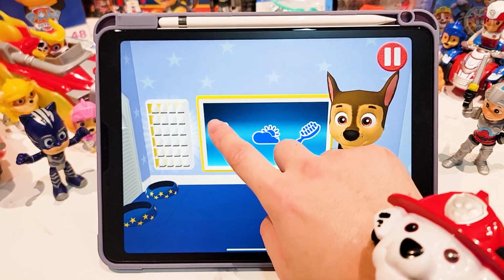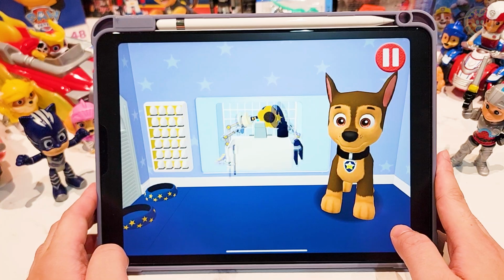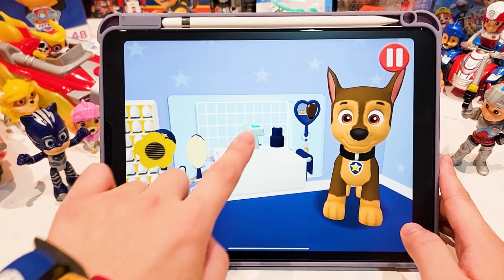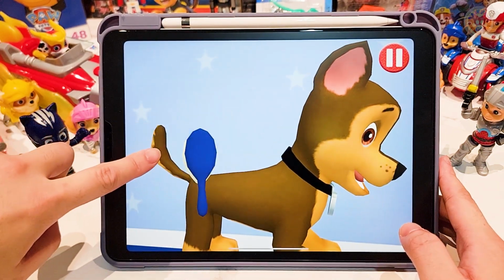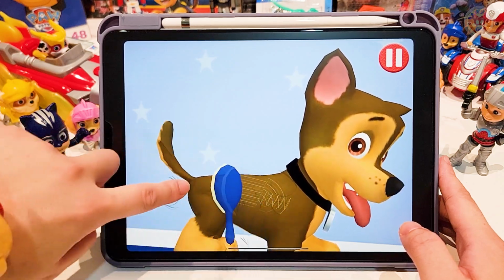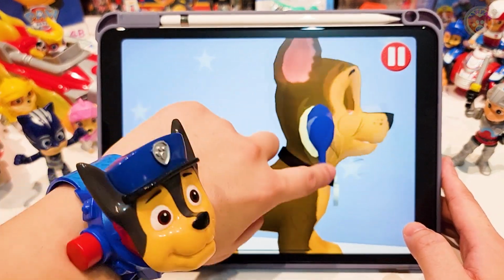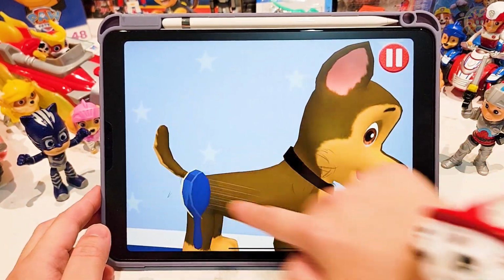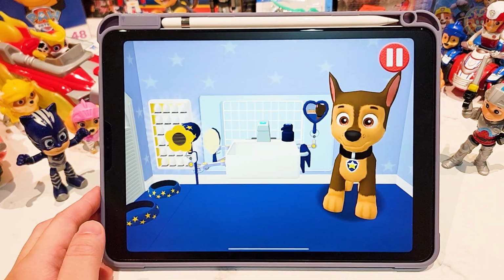Needs a good brushing, the pup's not ready for the day. Tap the hairbrush by the sink. Tap and drag the brush over the pup's messy hair. Thanks, I feel terrific.